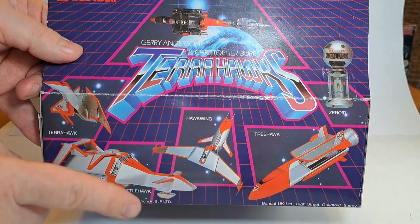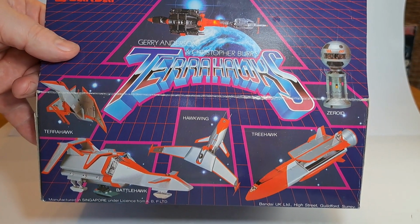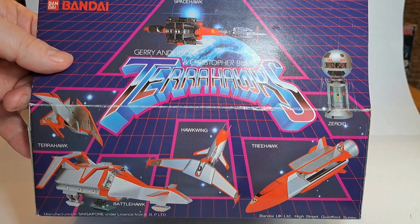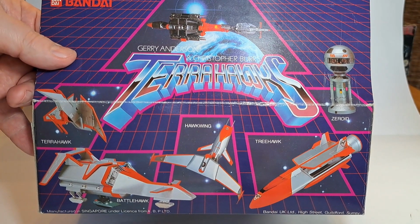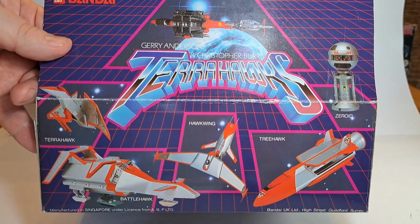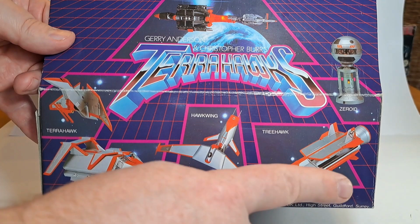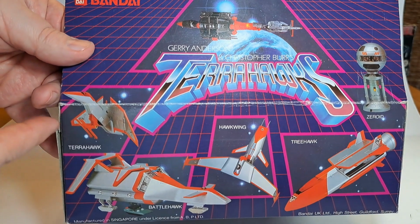Battlehawk. Now, don't get me started on Battlehawk, because the prices for Battlehawk on eBay are insane. They range from anything in the sort of mid-hundreds up to £16,000. I kid you not, and I don't know why. Somebody somewhere clearly really spiked that market, and I don't know why, because there are several of them for sale. They're not that uncommon, they just never sell because no one wants to pay that much for them. So I don't know what's going on there. But anyway, we've got Treehawk, which I've showed you in previous videos, which I have a loose one of. Obviously, we have Terrahawk here.